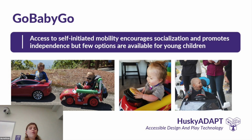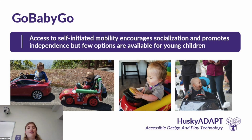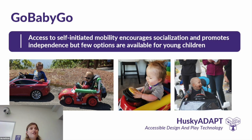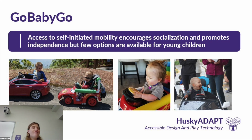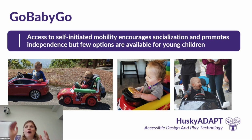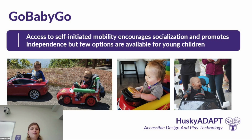So what Go Baby Go is, is access to self-initiated mobility at the same time as their peers, which is really important for kids with disabilities who might not start walking until a later time frame than their peers. Self-initiated mobility can encourage socialization and promote independence. It kind of kicks off a big cascade of developments when you start moving yourself, your eyes line up in the direction and you go. It can change how your parents interact with you, how much you explore the environment, all sorts of things.